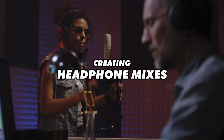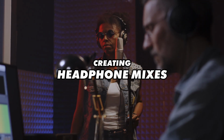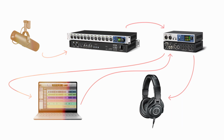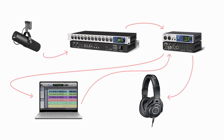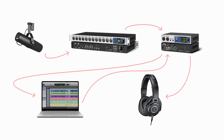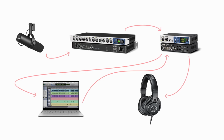The ability to process audio before it reaches the DAW is also useful for creating headphone mixes for performers. Sometimes making the performer feel more comfortable with some EQ and reverb in their headphone mix can make for a much better performance. With a small to medium session, a powerful computer, and an efficient audio interface, you can run the signal from the microphone to the preamp to the audio interface, through some plugins in the DAW, and back out of the interface into the performer's headphones.